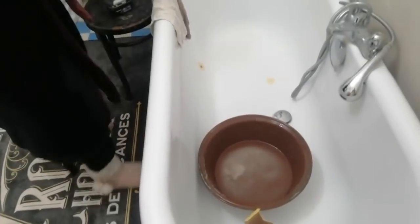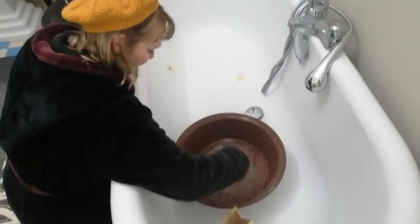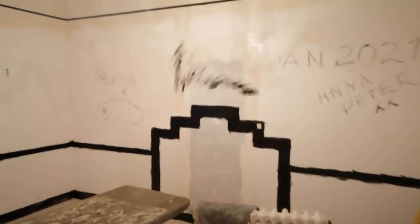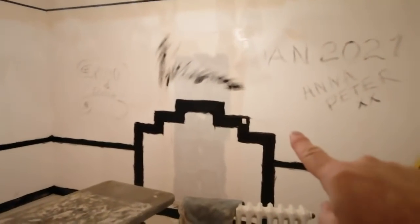There was nearly a major catastrophe then. This is what happens when you are papering when it's very late in the day after work. Okay, we're at that time now where we're going to start papering. So we're going to start on this wall.